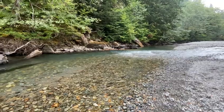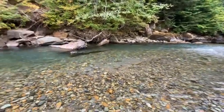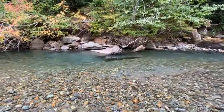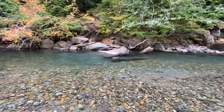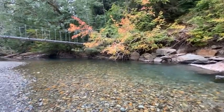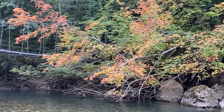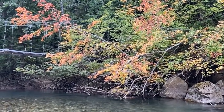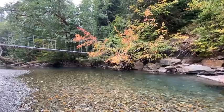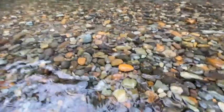Ohanapecosh River. This is a Native American name. It's pretty. It's from the melting glaciers and snow. Fall is coming soon. The water is really clear.